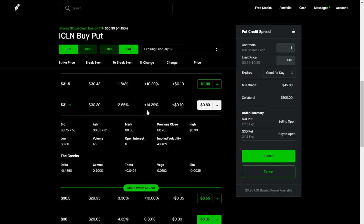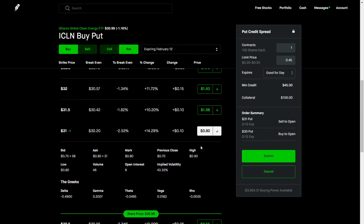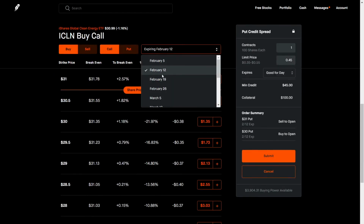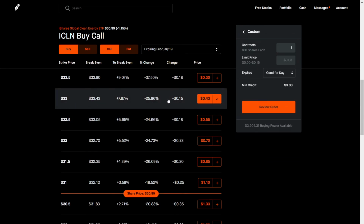I imagine whenever we get closer to expiration next week, this will increase, but I wouldn't recommend put credit spreads for something like this with that low of volume here, because I'm not really worried about, even if I do get assigned 100 shares, that's fine, because I'm bullish on that sector, especially over the next 1 to 3 years. So if I do get assigned, I could start selling covered calls, and that's great for me as well. I could just lower my cost basis, sell an out of the money covered call, and then just go from there.